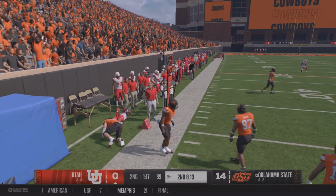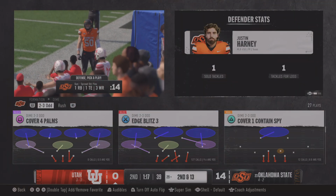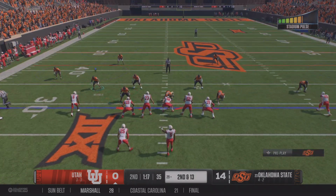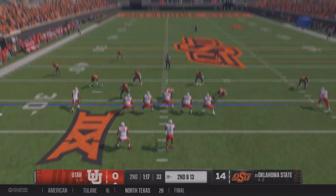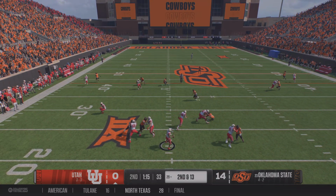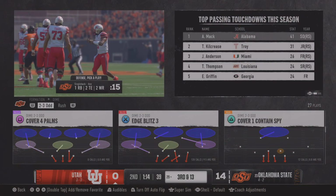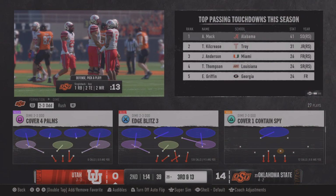And he is going to lose yardage. Nowhere to run as he is forced out of bounds. They'll line up for a second down play. He's looking to throw. And it'll be incomplete. This is some physical pass defense.